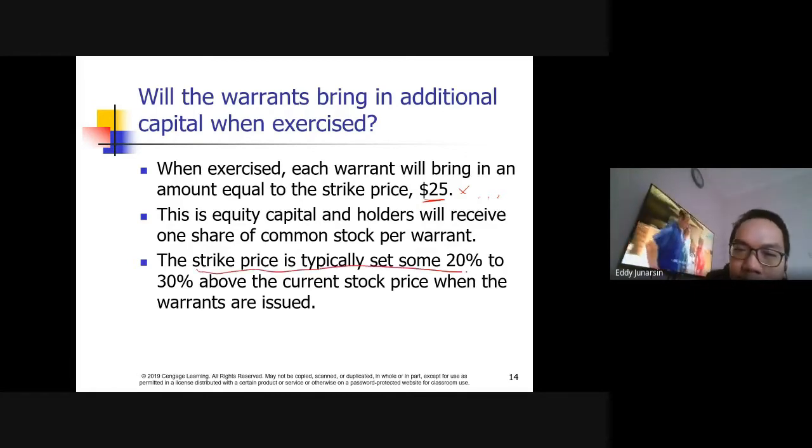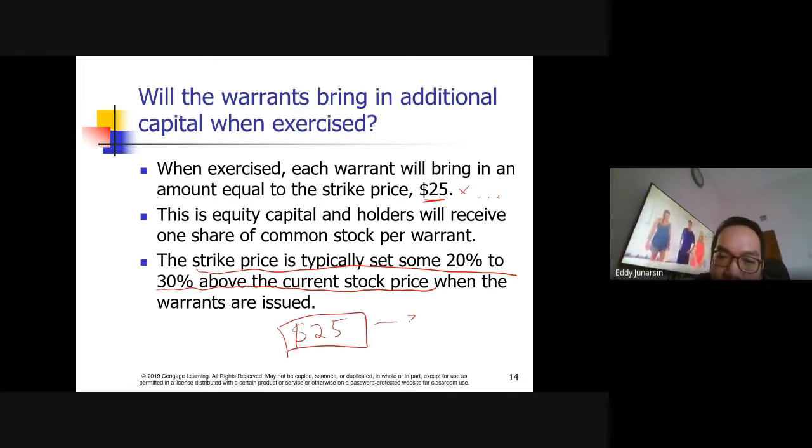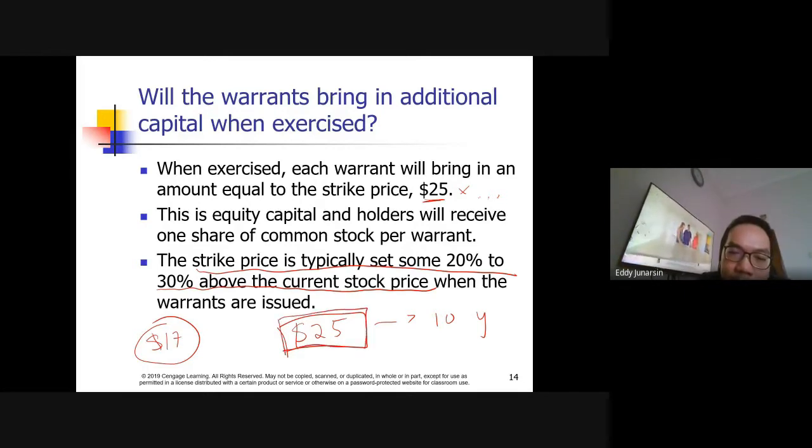So the strike price is typically set some 20 to 30% above the current stock price, of course, right? So we saw our simple example before. If the strike price is 25, and the maturity of the warrant is 10 years, then the current price might be maybe 15 or 20 or 17. So when we get the warrant, it is not ready to be exercised, because if we exercise the warrant, we have to pay $25 a stock, whereas the real stock price right now is only 17. So we still have to wait.